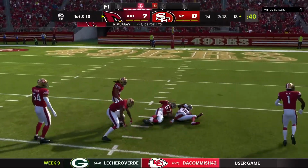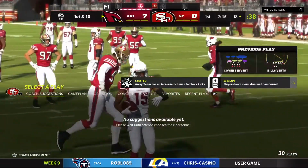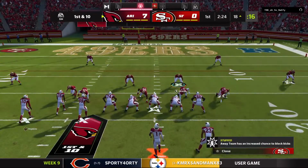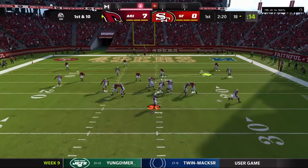And here's a good way to kick off a drive, complete over the middle. And they'll wind up getting this one all the way down inside the 20. So from inside the 20, here's 1st and 10 at the 18. Here's Murray.